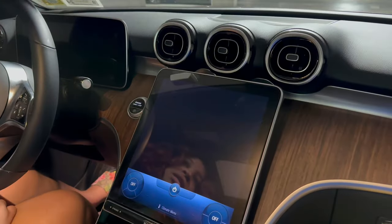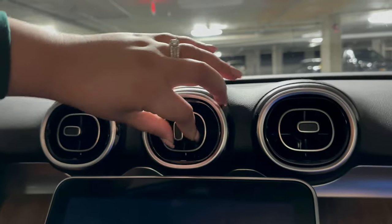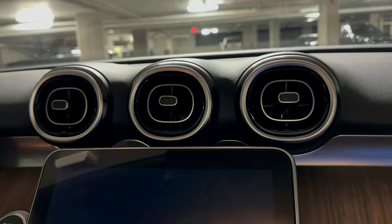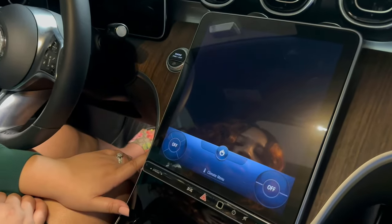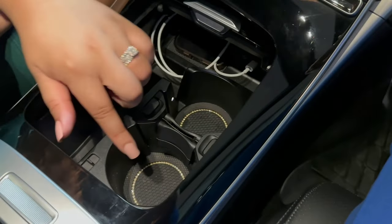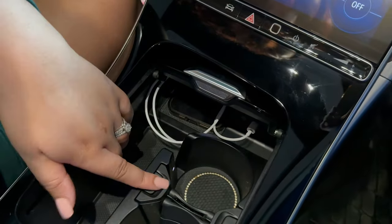All right, now we're on the inside. So we've got the three vents up here. Big screen here. I have a screen protector on it. I got it from Amazon. And then in the middle console, there are two cup holders. I got these little rubber things from Amazon too.